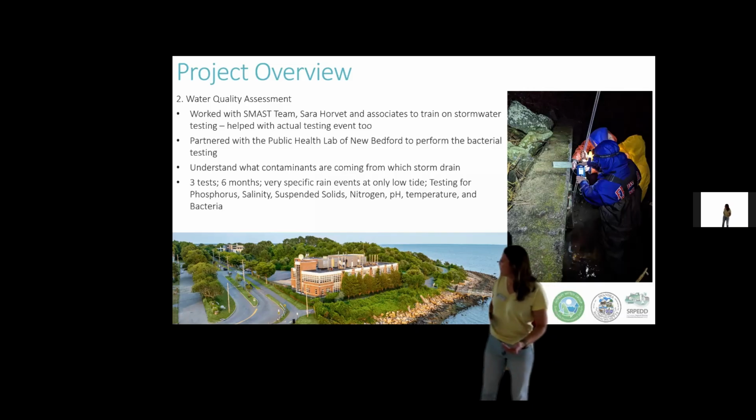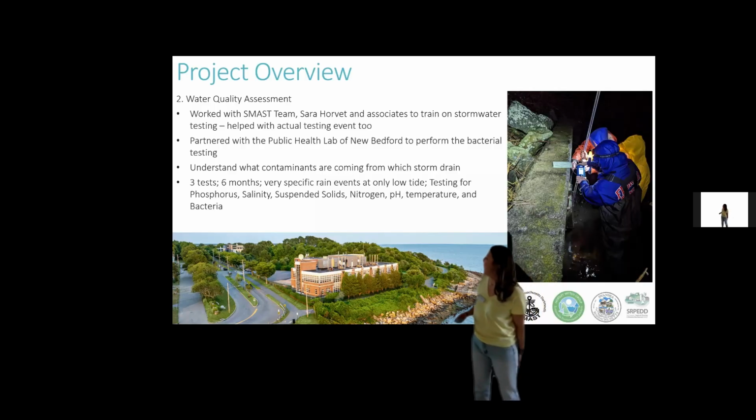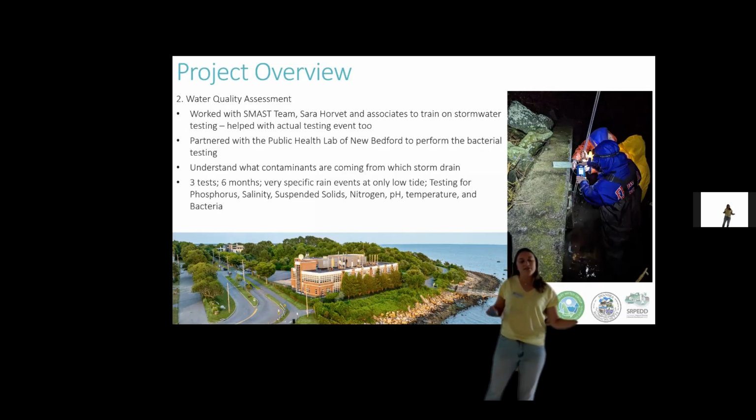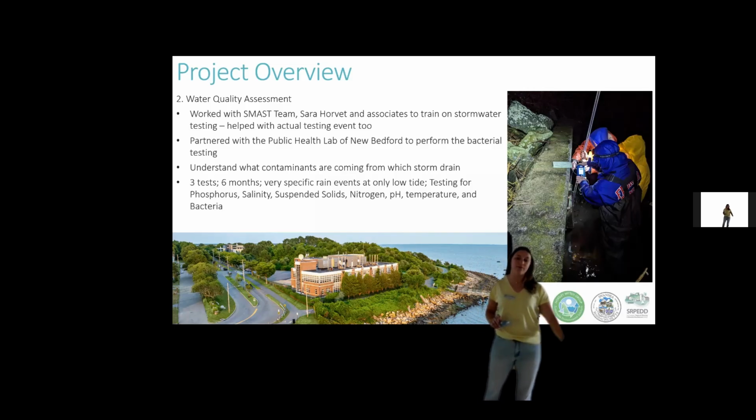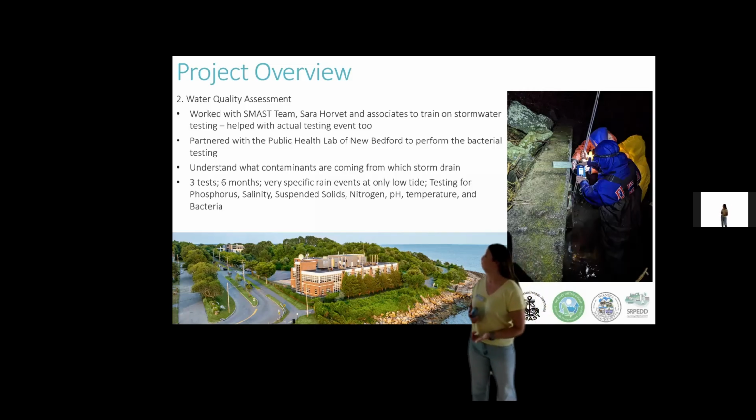So our team went out into the marsh muck, as you saw earlier. There are 4 outfalls, and they're all a little special in their own way. To do the water quality assessment, we had to sample at low tide and get what they call the first flush. When you do stormwater testing, it's important to get the first real volume of rain that comes down into the drain. If you miss that, you're missing a good chunk of the contaminants that are flowing into the ocean in Mount Hope Bay and the Coles River.